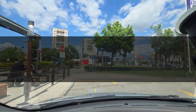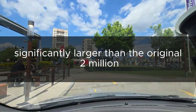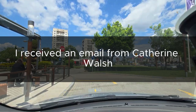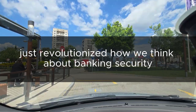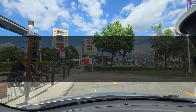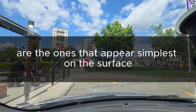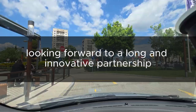Later that evening, as I sat in my office reviewing Global Bank's offer, significantly larger than the original $2 million, I received an email from Catherine Walsh. "Your basic interface just revolutionized how we think about banking security. Sometimes the most sophisticated innovations are the ones that appear simplest on the surface. Looking forward to a long and innovative partnership."